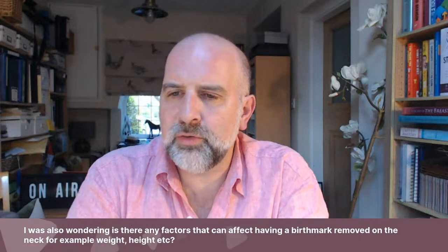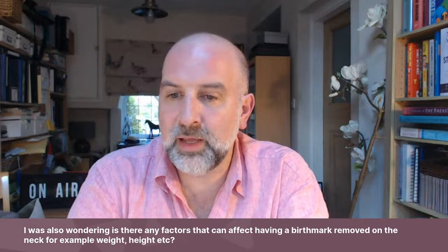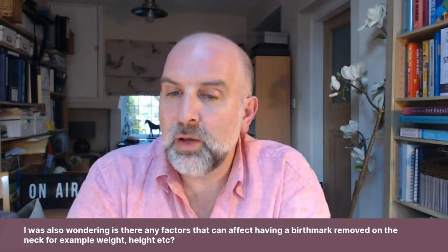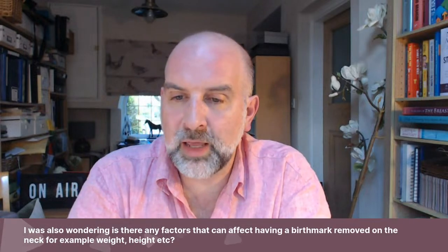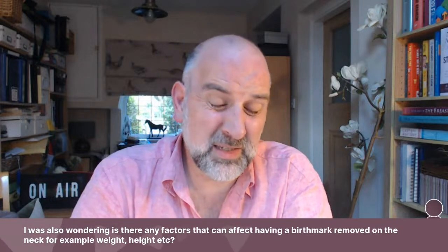I was also wondering, is there any factors that can affect having a birthmark removed on the neck, for example, weight, height, etc.? So the main factor, as I've said, is the size of the birthmark.